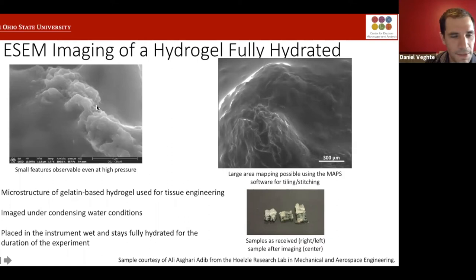For actual imaging of these samples, we were able to get fairly high resolution. I could observe features down to about 50 nanometers in size. With the FEG system, we're able to still get very high resolution, even in low vac mode, where with this one, we're operating at 1.5 degrees Celsius and almost 700 pascals. And then we can incorporate that, use some large area mapping, use some of our mapping software, and be able to look at larger areas as well.